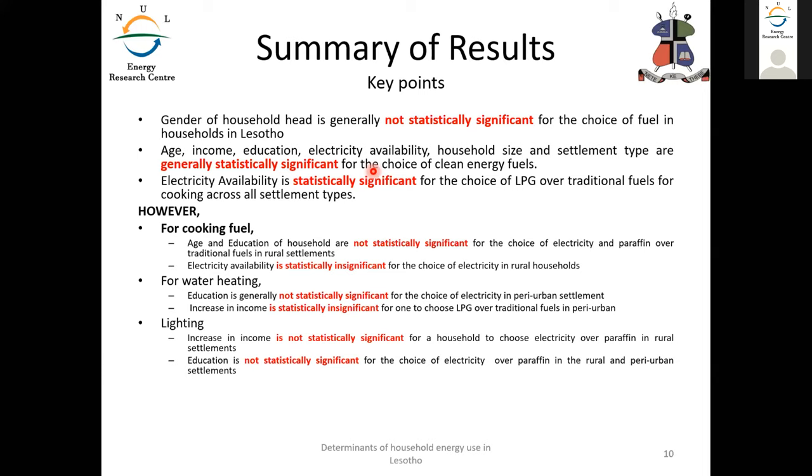However, age and education of household head are statistically insignificant for the choice of electricity and paraffin over traditional fuels in rural settlements. Electricity availability is statistically insignificant for the choice of electricity in rural households. We also saw that the increase in income is statistically insignificant for choosing LPG over traditional fuels in peri-urban areas. For lighting, the increase in income doesn't have much effect on the choice of energy fuel in the rural areas. Education doesn't have any influence on the choice of electricity over paraffin in the rural and peri-urban settlements.